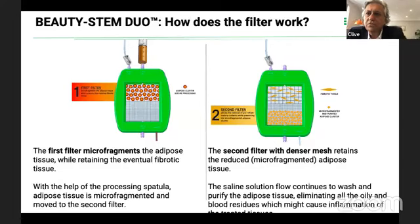So this shows the two different filtration systems and how they work. The fibrotic tissue is trapped in the upper part, so you don't get blockages of your needles when you're injecting it. Most of the blockages occur because of surplus fibrotic tissue, and then you get the microfragmentation and purification in the bottom part of the filter.